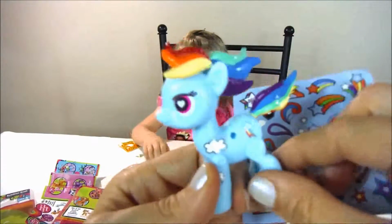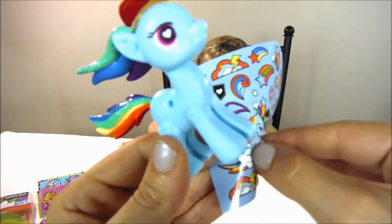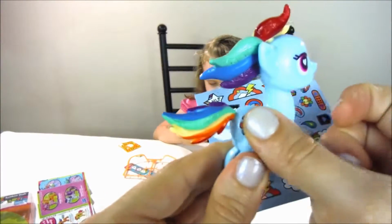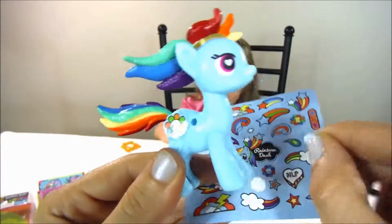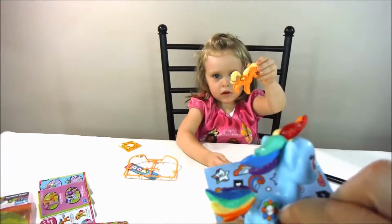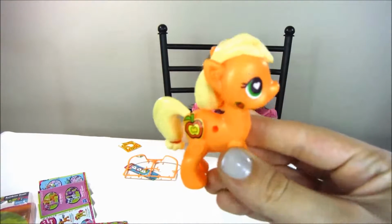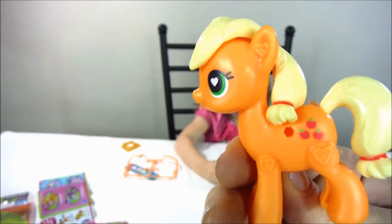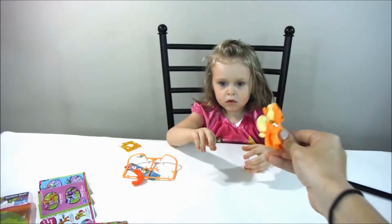And we can flip over and do her back. And we can do flowers. Right there. Oops. Right there. Very cute. And then another flower. Applejack. Wow, look at, can I show the boys and girls? Look at that. All the little hearts and apples. Oh, look at her beauty mark. So pretty. Here you go.